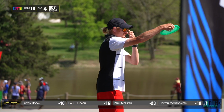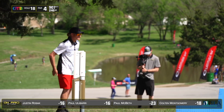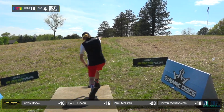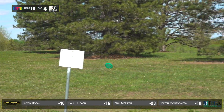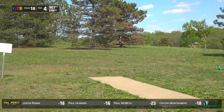Yeah, so this is a really long par 4. Your first shot ideally is going to travel around 400 to 430 feet. It's a hyzer, and it's blind. And no longer than that, really. Yeah, no longer you'll find yourself OB long, and then there's OB right. That is great. Ideal landing area from Colten.